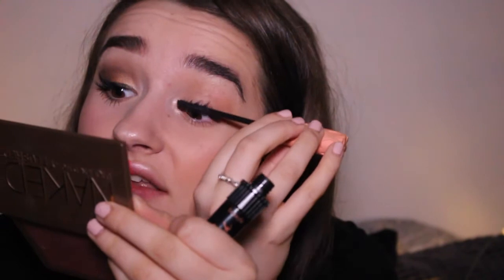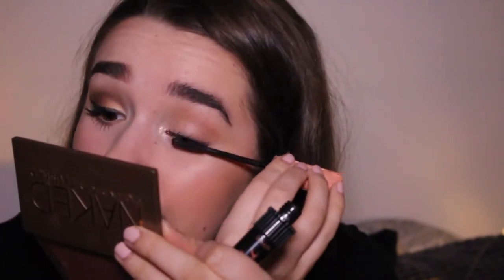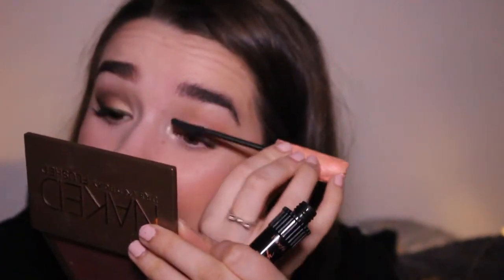I'm not going to do the bottom lashes because on an everyday basis I don't bother, because when I'm busy and doing things day to day, I have a really awkward eyelash shape or something, but I always get black under here. Last thing to do is my lips.